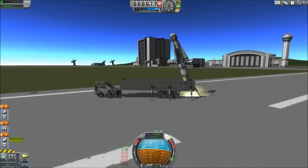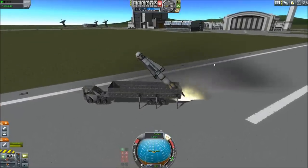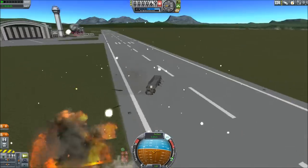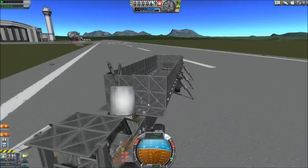Alright. Let this throttle up. You gotta let it bounce back like that. That's when you pop. You good, Jeb? Yeah, he's good. Okay.